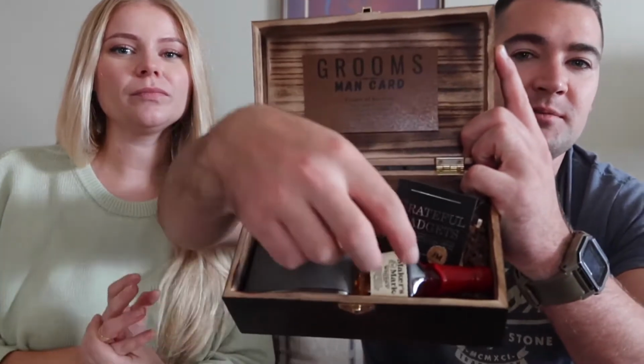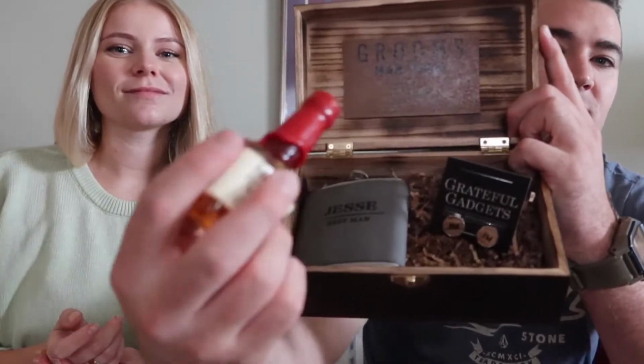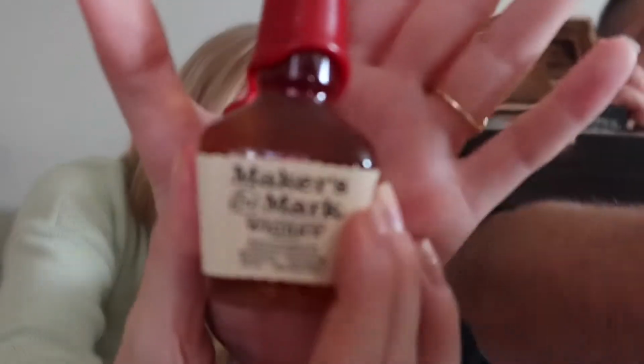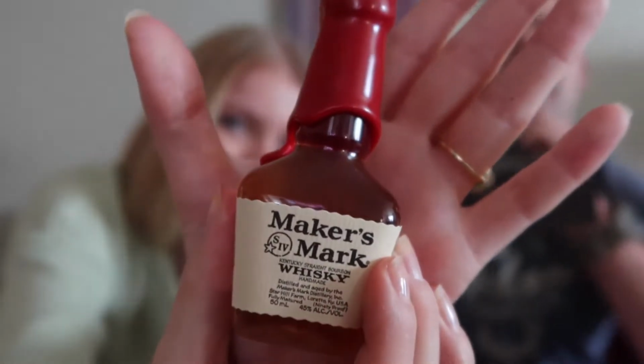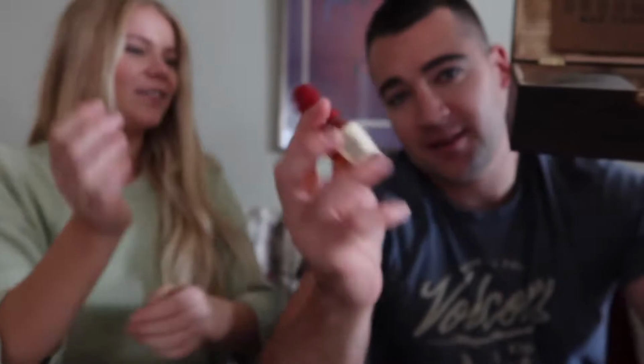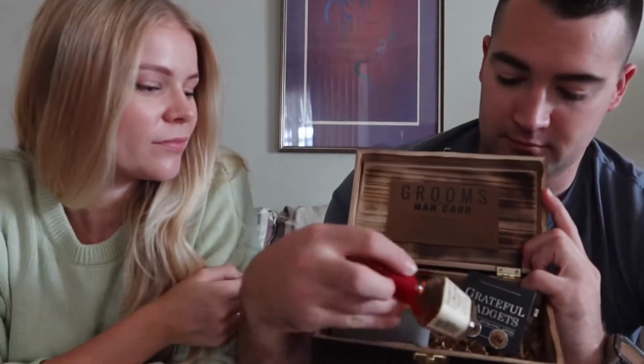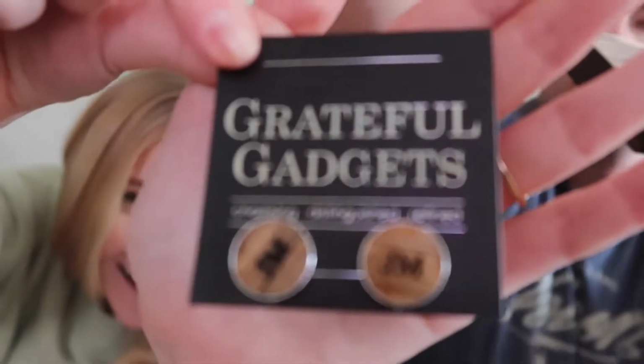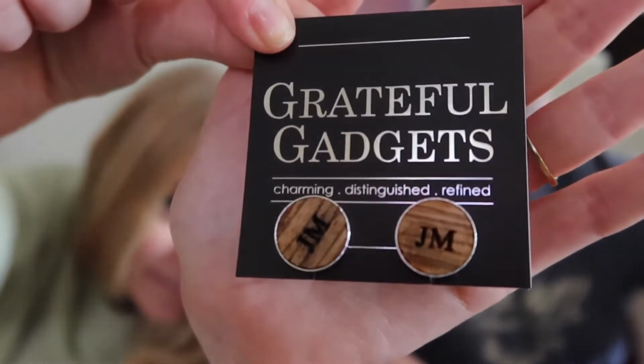Little bottle of something that I like to indulge in every now and then. Little Maker's Mark. Put it in front of your face so it focuses. You gotta do the blogger hand. Boom. Maker's Mark. Hand dipped wax, so they're all different. That's pretty cool. And then we got the little cufflinks from Grateful Gadgets online, and they're all custom made with initials and that fancy stuff.